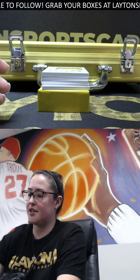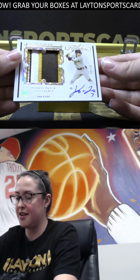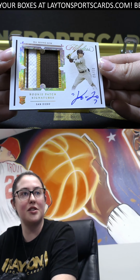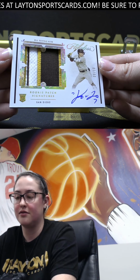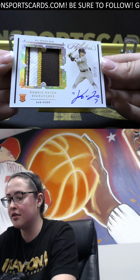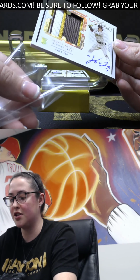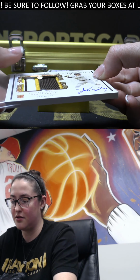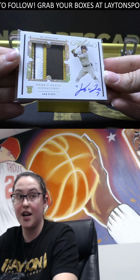All right, up next, RPA 9 out of 10 for the Padres. Rookie patch signatures of Ha-Seong Kim. Look at that patch. Nice three-colored patch there. Oh my. This next one is beautiful too. Another partial laundry tag. Another one. Nine out of 10.